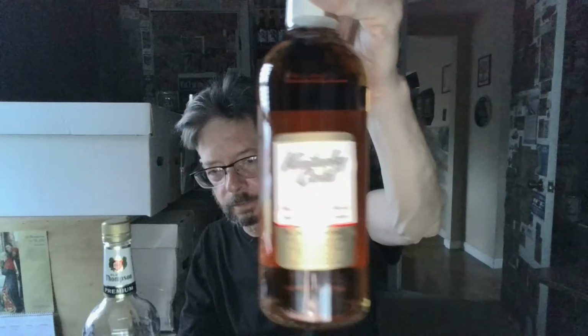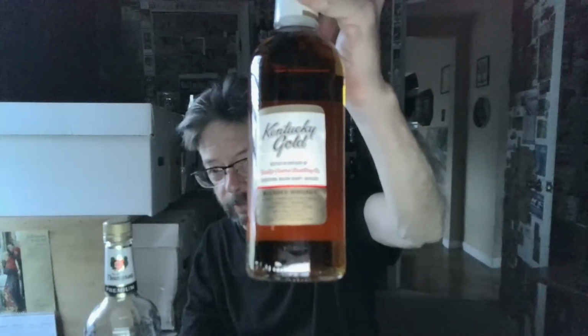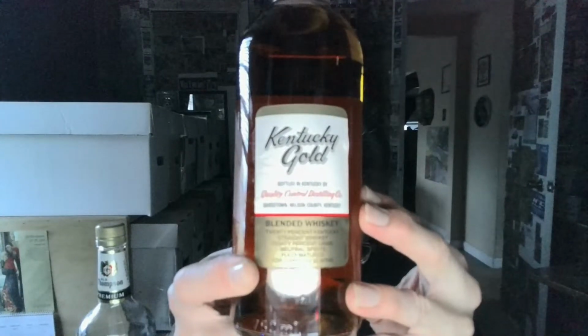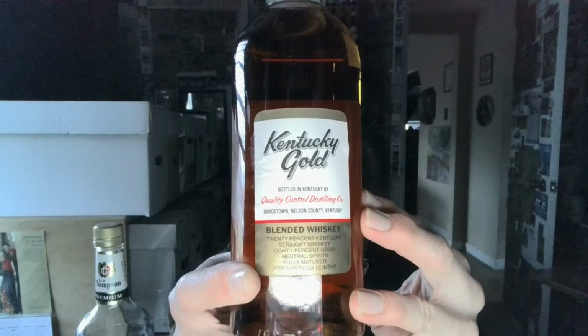There's the backside. I ran out of my small bottle, which was technically different than this. Technically, the small bottle was a Kentucky blended whiskey with natural flavors and caramel color, a distilled spirit specialty. But I couldn't tell them apart. I got them confused, so it shows you it wasn't much of a difference.